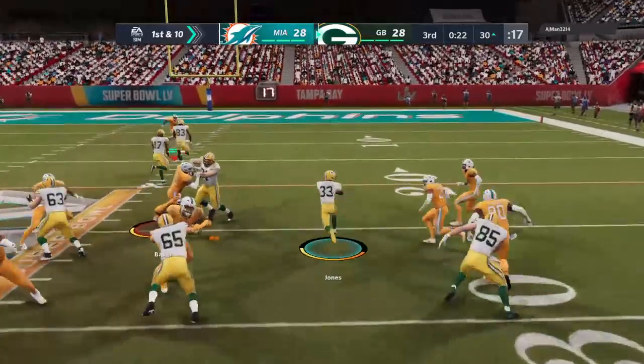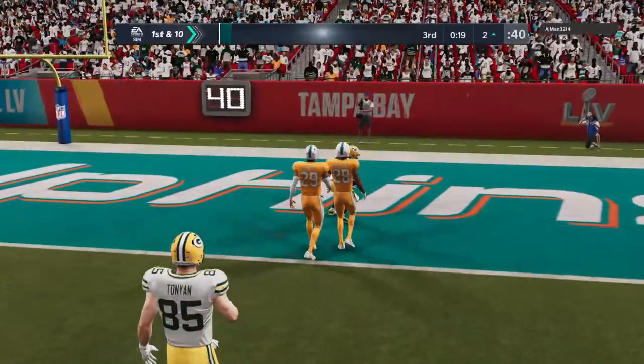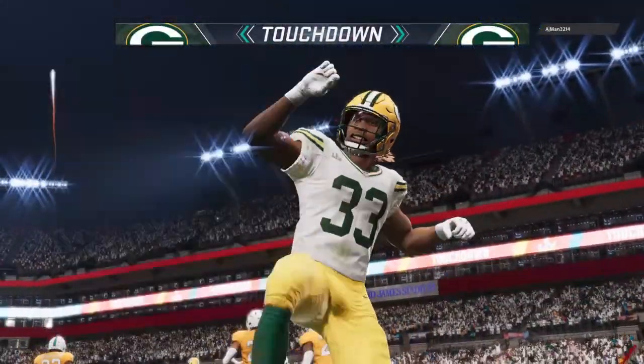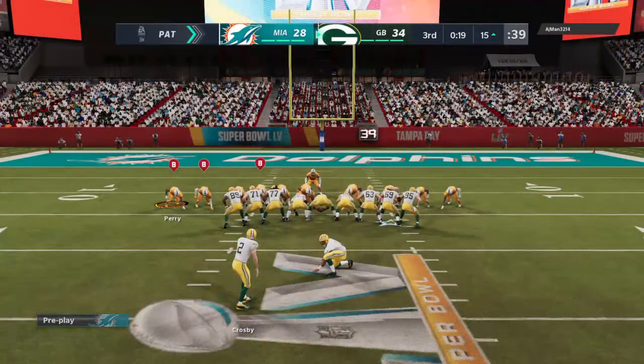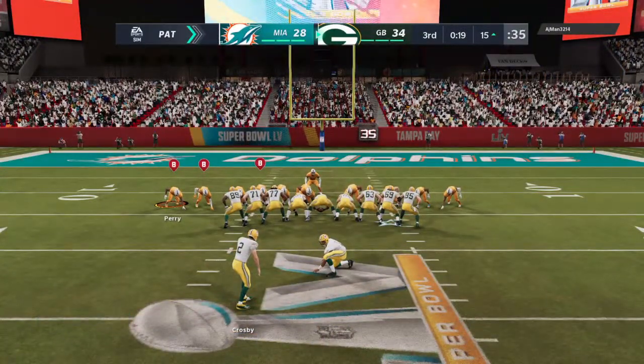Now a first down carry by Jones. And he's going to take it in. Touchdown, Packers. Aaron Jones, 30 yards. And the Packers have moved out in front.